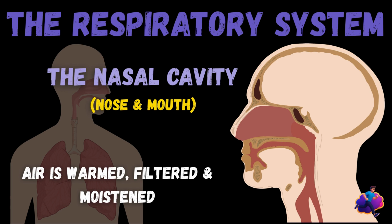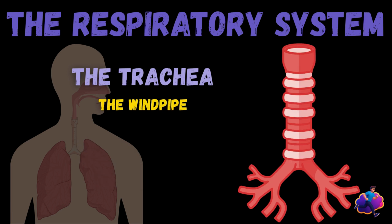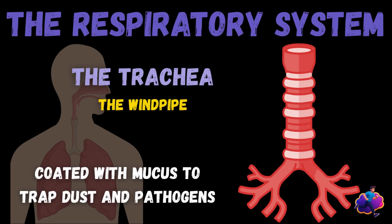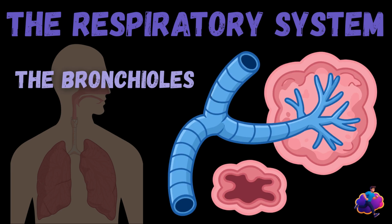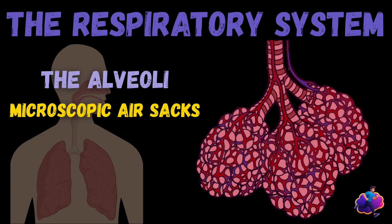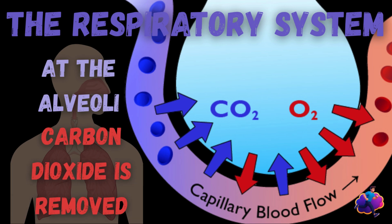From there, air passes through the pharynx, the throat, and larynx, the voice box, before entering the trachea or windpipe. The trachea is lined with tiny hair-like structures called cilia and coated with mucus to trap dust and pathogens, like a self-cleaning filter system. The trachea then divides into two bronchi, each leading to a lung. Inside the lungs, these bronchi branch into smaller bronchioles, spreading like the branches of a tree until they end in millions of microscopic air sacs called alveoli. It's at the alveoli where the magic happens, where oxygen enters the bloodstream and carbon dioxide is removed.